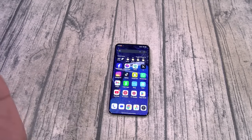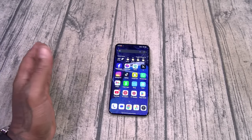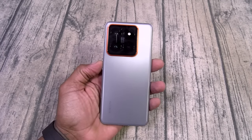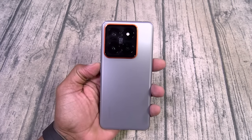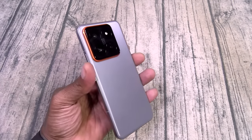Let's talk about everything that I do like. Usually, I would save the IR blaster part for the end of the video. But let me tell you something about this phone right here. The Xiaomi 14 Pro is the supreme troll phone of America. A matter of fact, of the world. This is the supreme troll phone because they put the IR blaster sensor in the back.